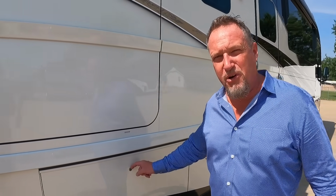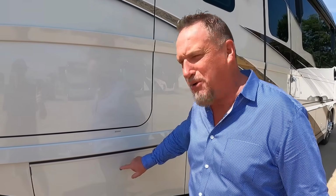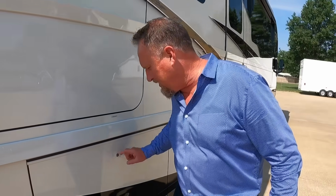We always put a camera on both sides of the fuel bay. That way you can tell when you're lined up with the DEF nozzle. The fuel nozzle is a lot easier to deal with. The DEF nozzle, you've got to kind of pull it out, so I usually line up off of that. But both sides have a camera on it.